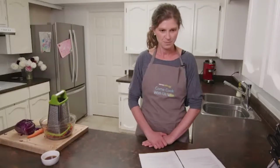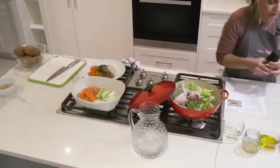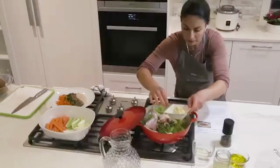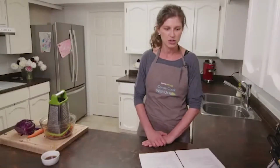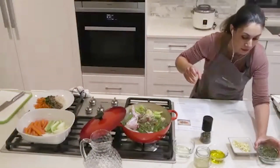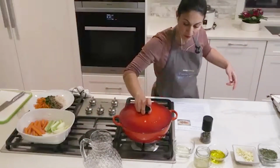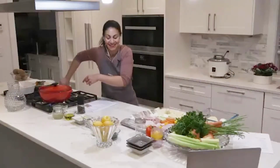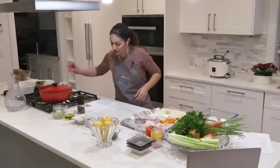So I'm going to finish assembling my stock here, and I like lots of peppercorns. I'm going to put some garlic. Can I use it whole, Dani, or do I have to chop it? Of course. I'm going to put some Italian seasoning. So you see, I'm using the ingredients from the marinade and just putting them in the stock. And I'm going to turn that on. That's going to cook as well.